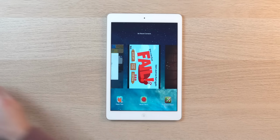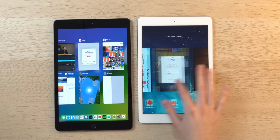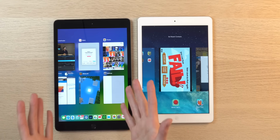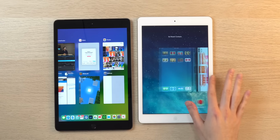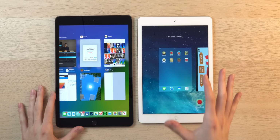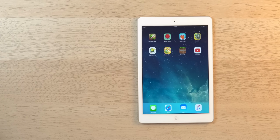Oh my goodness, it's so much different compared to the iPadOS one. Here's the app switcher in iOS 7, and here it is with iPadOS. What's great about this is obviously it makes better use of the display. You have more windows open, but here, it's full-blown iPhone. Apple didn't quite realize just how big this 9.7-inch display is, so nice to see the progression here, but nostalgic nonetheless.